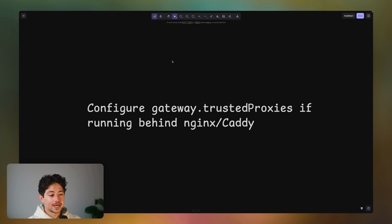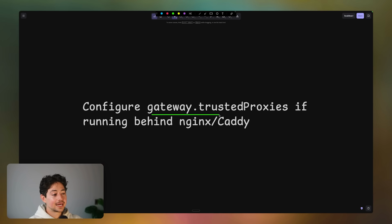Now, if you're one of those people that hasn't updated, make sure you configure gateway.trustedProxies, especially if you're running behind this Nginx/Caddy reverse proxy setup. The reason why is because if you don't, the Clawdbot control panel will treat anybody that accesses that URL as localhost, which in layman's terms means it'll basically just open up its front doors to anybody that wanders in.